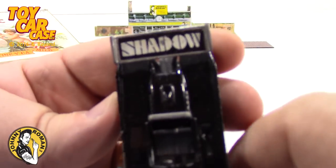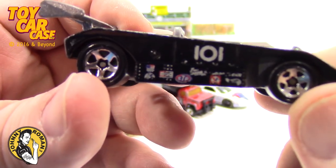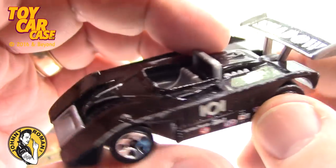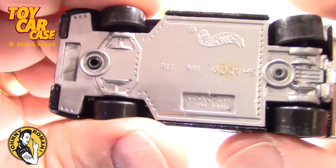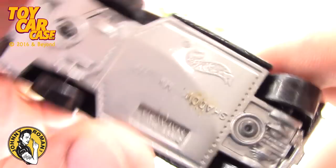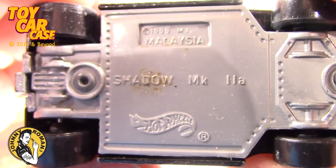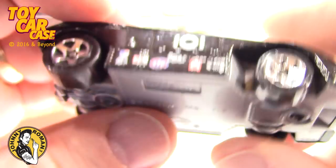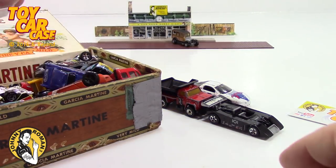Oh, look at this, the Shadow Nose. This is so cool, 101. Remember this car as a slot car? One of my favorites. I think this came out in 1998, 99, right in that era. Oh, Shadow MK2. 1999, so 2000. Oh, look at that. Sweet, sweet. There's a lot of those hanging about and around.